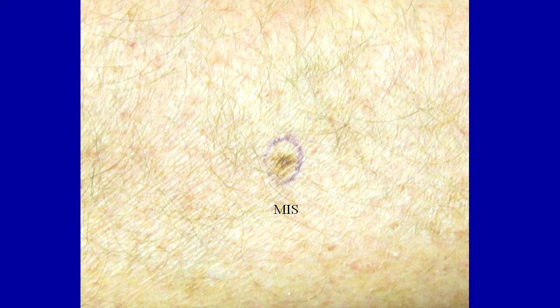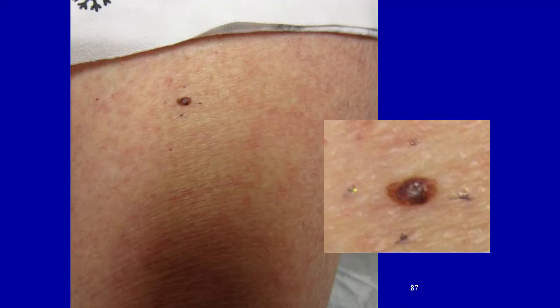But you can see that it doesn't look like the background lentigos, does it? Looks a little different. There's something about that that tripped her radar, and she biopsied that. That's when you want to find melanoma. When it's in situ, you cut it out, you're done.